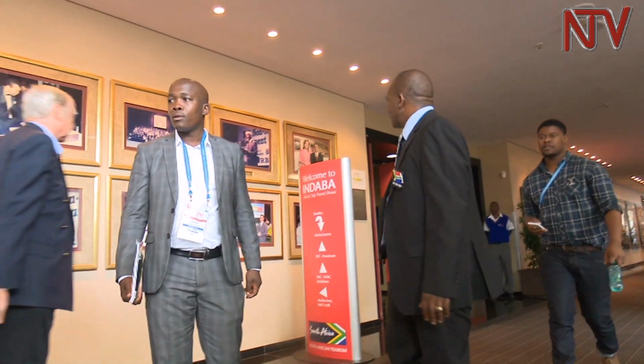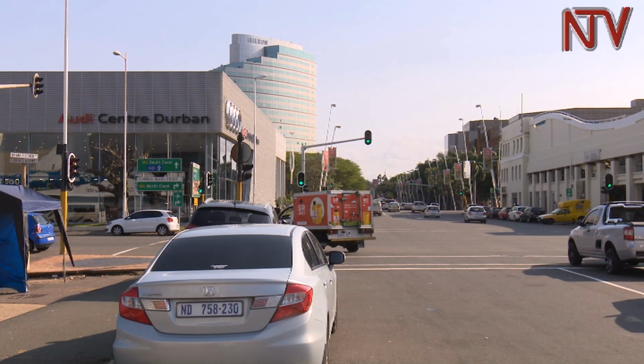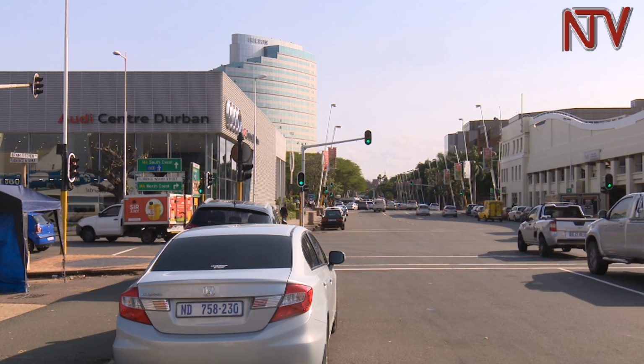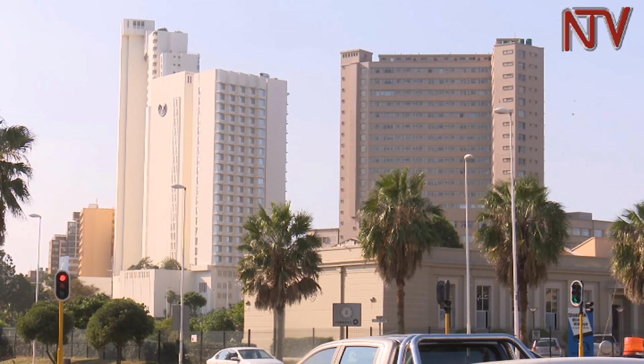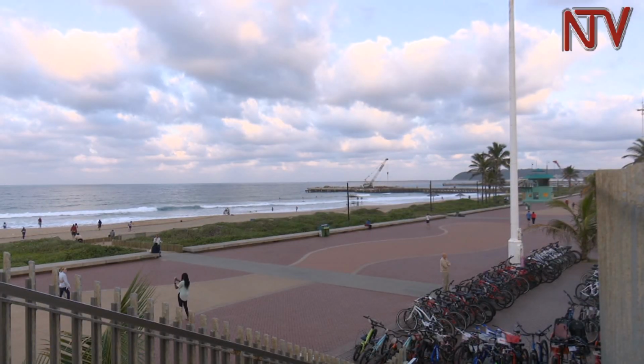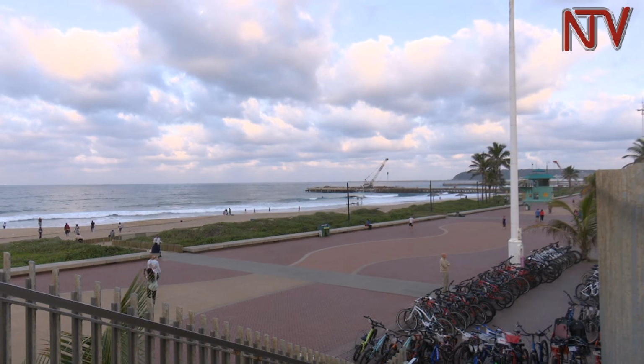but the city's economy is growing. In 2015, Durban was named amongst the seven new wonder cities of the world. Its economic muscle is mostly built around the Durban port and tourism. Also known as eThekwini, Durban is mostly inhabited by middle-class South Africans and has more dollar millionaires than any other city in the country.